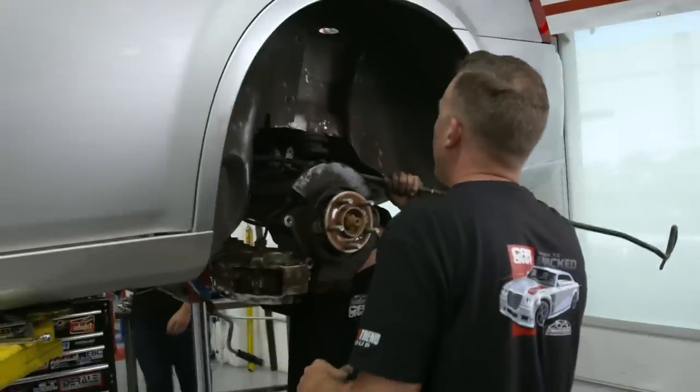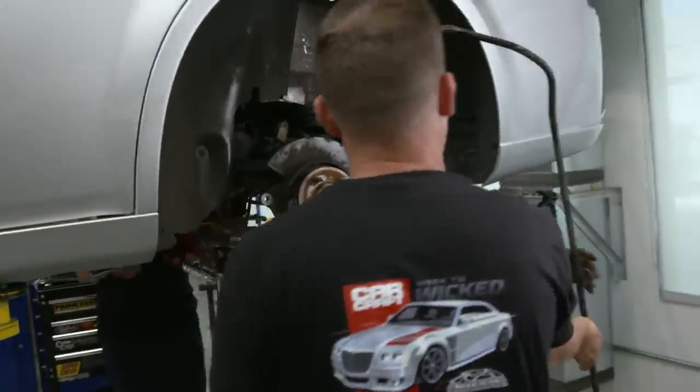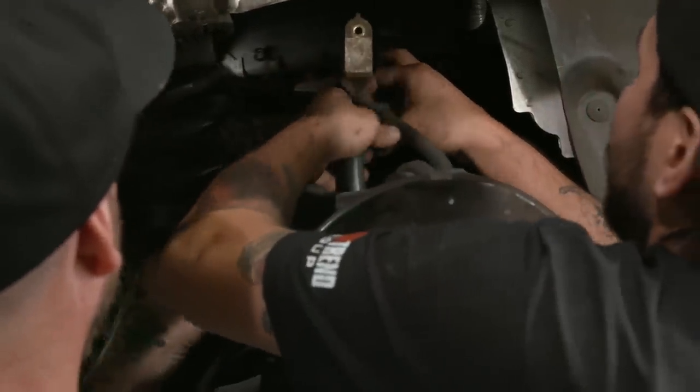You just gotta be gentle. Yeah, careful, careful, yeah. Boom. Do you have the bolts on that side over there? Yeah, both of those bolts are still on over there.